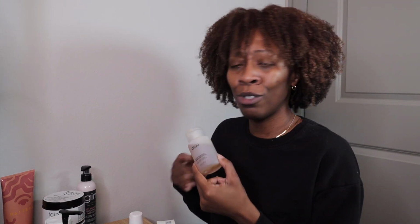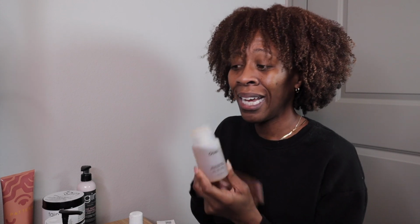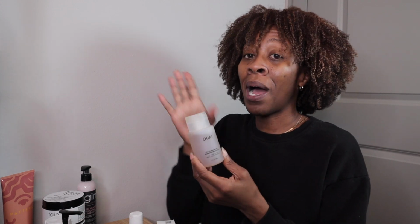Next, I have the Ouai Detox Shampoo. I saw the girls using it all over YouTube and I just wasn't impressed. It didn't do much for me, which is why I'm glad I got the travel size and not a full size one. I mean, she cute, but she wasn't anything special in my opinion.